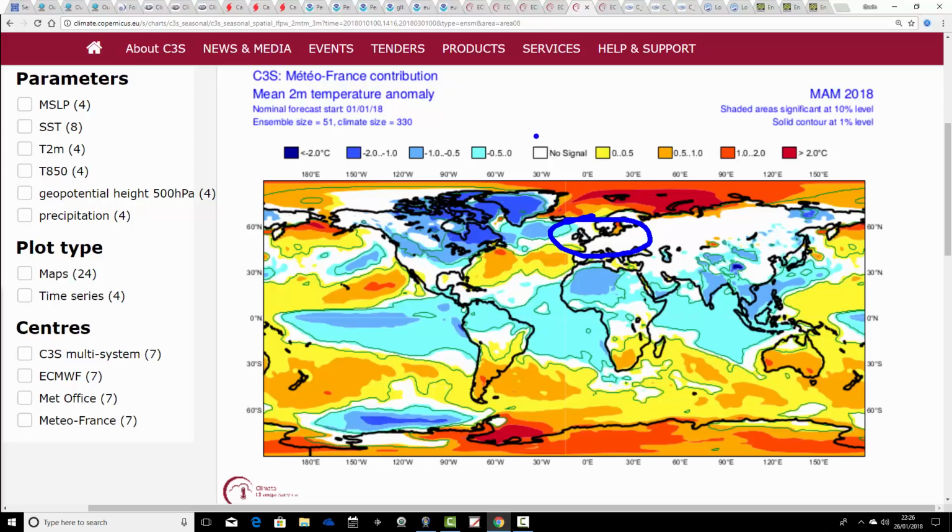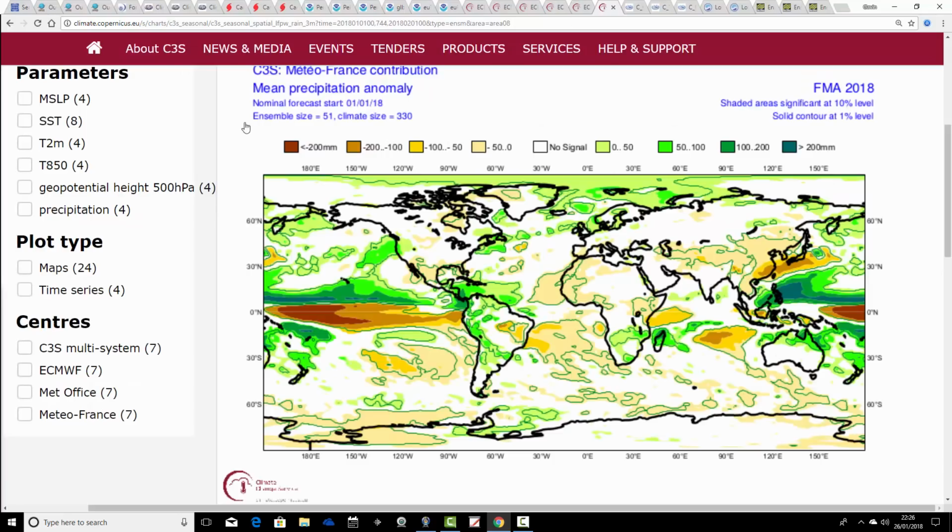Actually, in terms of the scale, on the Copernicus website, it comes out as no signal, essentially. So you can either say that's going for average temperatures, or it just doesn't have a signal for temperature. But certainly not much sign of substantially warmer than average temperatures this spring, which is at odds with the ECM, which is showing a strong signal for warmer than average temperatures this spring.